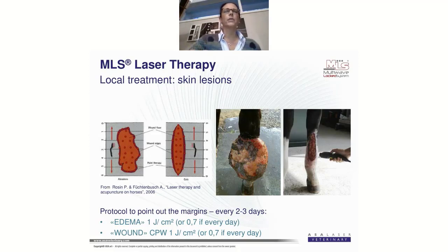If you treat wounds on the leg, you don't have to treat inside the wounds because you don't want to stimulate granulation tissue too much, but it's better to treat only around the lesion. In this case, after 4 weeks, it was completely closed, so it was really a very big result.